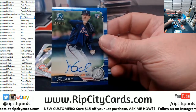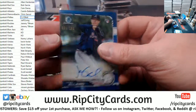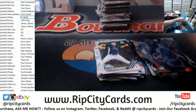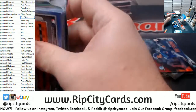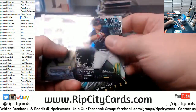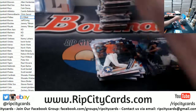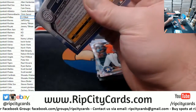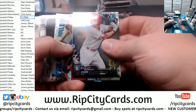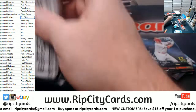A Colby Allard blue rookie refractor autograph, to 150, for the Braves. Fanciness. I still kind of wanted that to be the Kikuchi, but there is still time for Kikuchi. It's just rare that we have gone this long through this many cases and missed out on some players. You know what I'm saying?